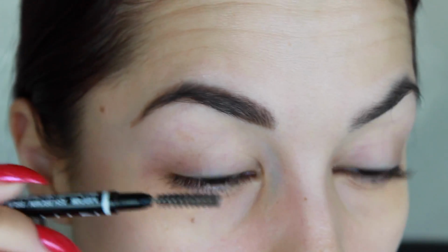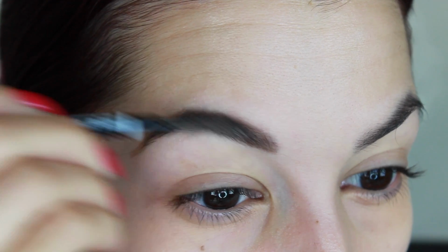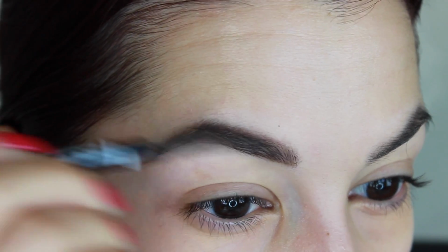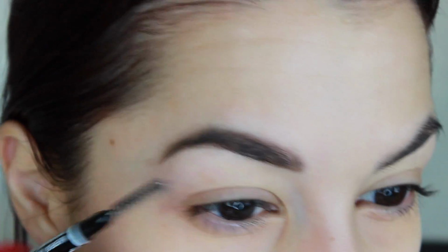Again, take the spoolie, on the same pencil or my separate spoolie, and just comb through this. And that's the biggest thing. As you apply a product, comb it through to give that natural look to the brow.